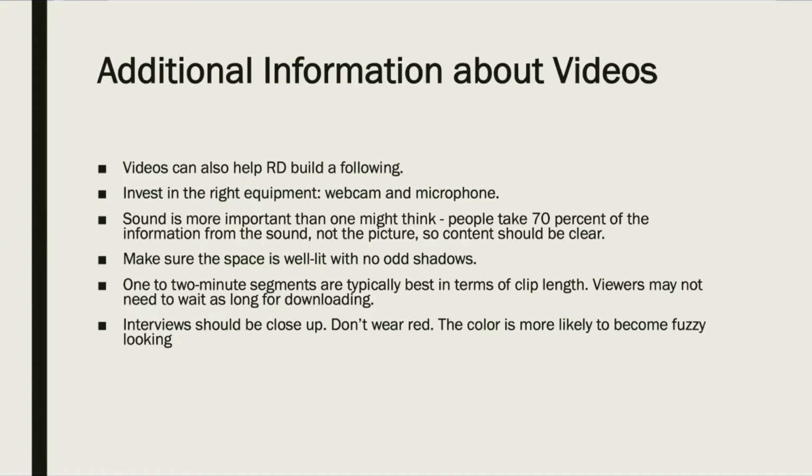It's important to invest in the right equipment, including a webcam and a microphone. Sound is more important than you may think. People take about 70% of the information from the sound, not the picture, so the content should be clear. Make sure the space is well lit with no odd shadows. 1 to 2 minute segments are typically best in terms of clip length. Viewers may not need to wait as long for downloading.